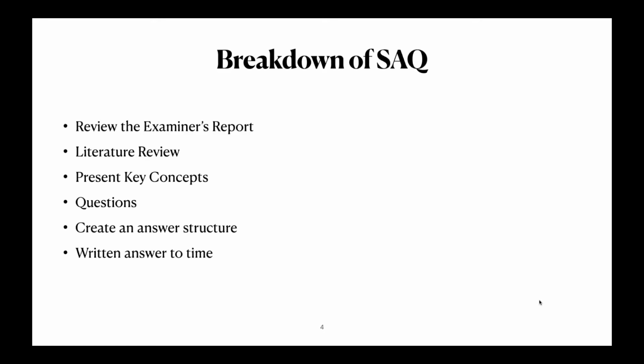How we're going to break down the SAQ today: we're going to review the examiner's report. And then after that, I'm going to show you the literature that I use to get the answers from. We'll present key concepts. I'll go through any questions that you guys have after that. And I will create an answer structure and we'll all write an answer to time.